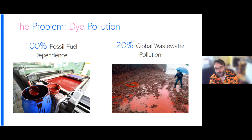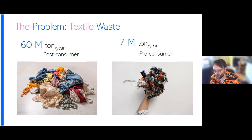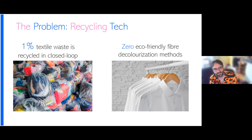And so what if we just did this dyeing without the water? So what if we used the ionic liquid that we were supposed to be using to extract the dyes out of the clothes to put the dyes back into it? And this is sort of a 60 million ton a year market in terms of textile waste. 7 million tons a year of pre-consumer textile waste, which is absolutely frightening. That's the amount of stuff that doesn't get sold. So that's sort of stuck in the factories.